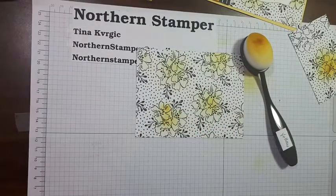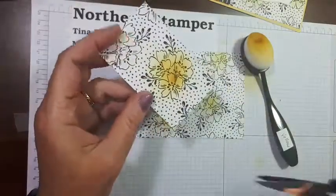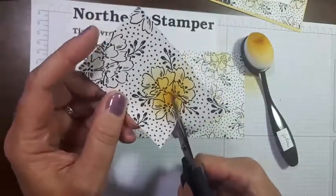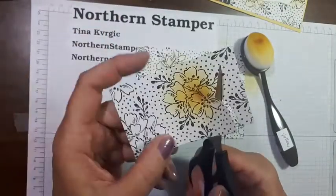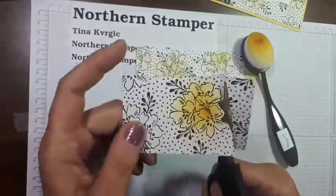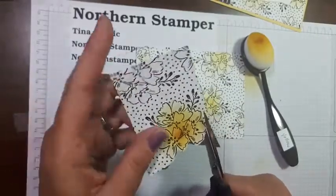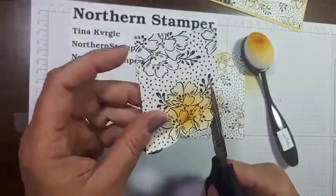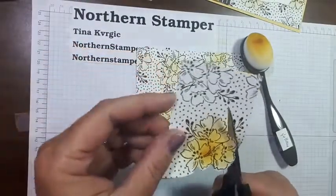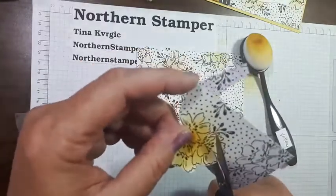All right. What I want to do is cut this out very quickly. Now, the way that you cut is, I'm not moving the scissors. I'm moving the paper. The scissors are staying stationary. So I'm just cutting and maneuvering with the paper, as I don't know if you can tell. I'm doing the cutting with the scissors, but the moving with the paper. So that's the trick of fussy cutting.